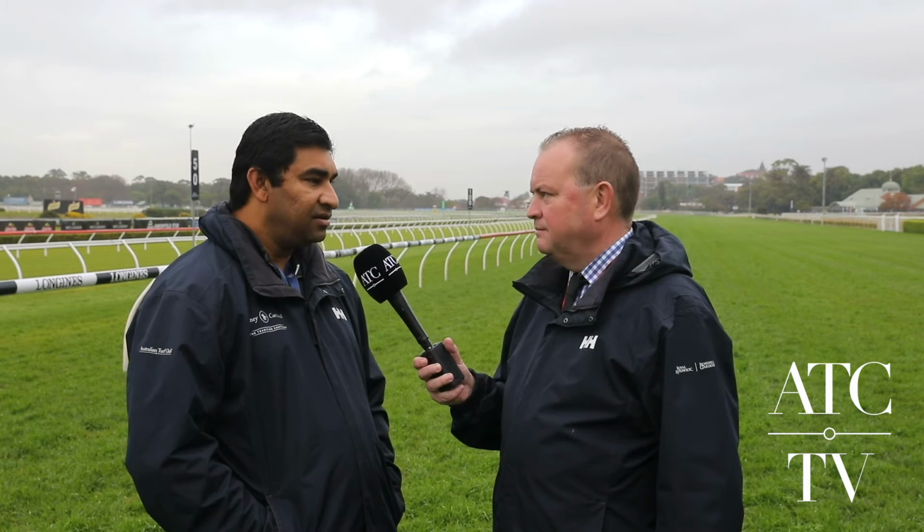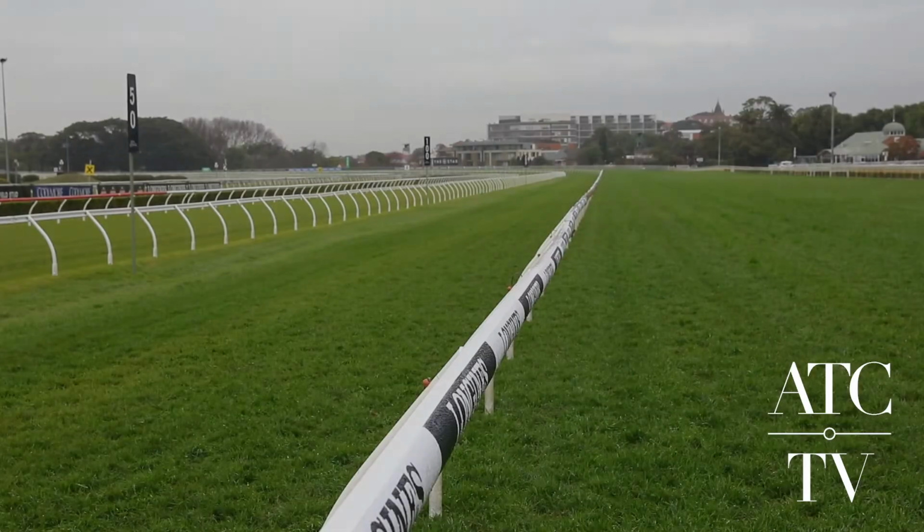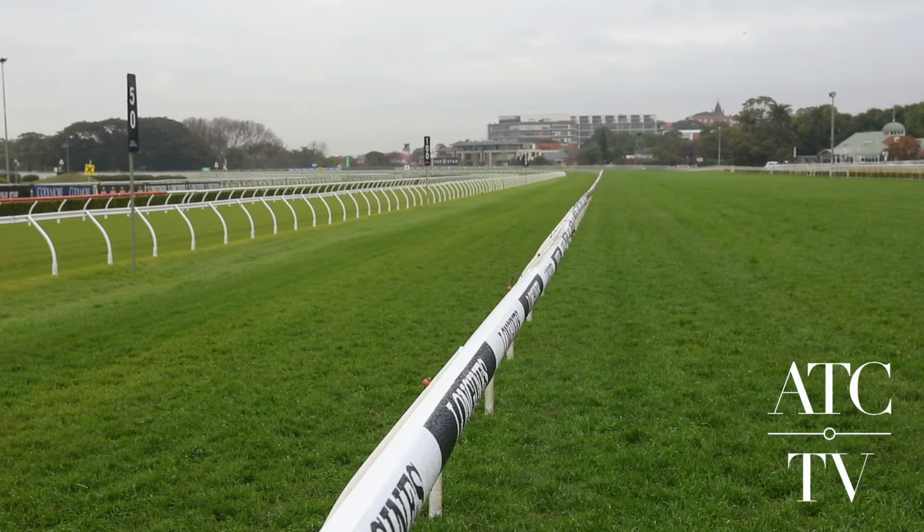Yeah, and the track, obviously, at the moment is a heavy 9, and look, we've moved the rail out to 6 meters. We raced on that heavy 9 at the race meeting a fortnight ago, and we've moved it out 3. We've gotten away from most of the wear, mindful that obviously we've got a couple more meetings to go through the winter, and the rail will gradually move further out. And then, of course, looking forward to the spring.